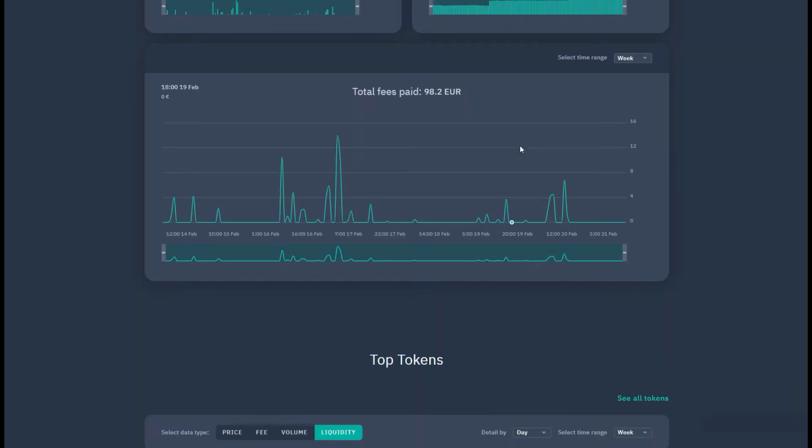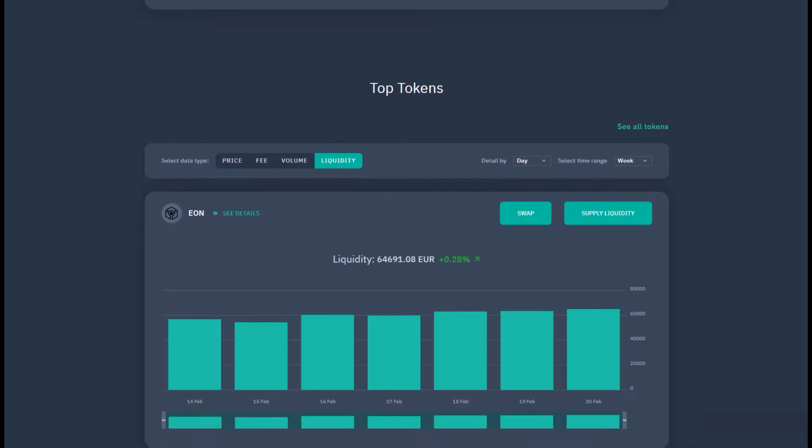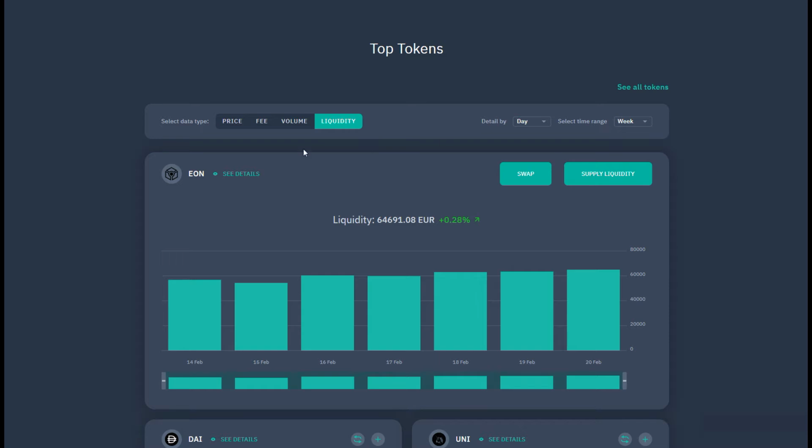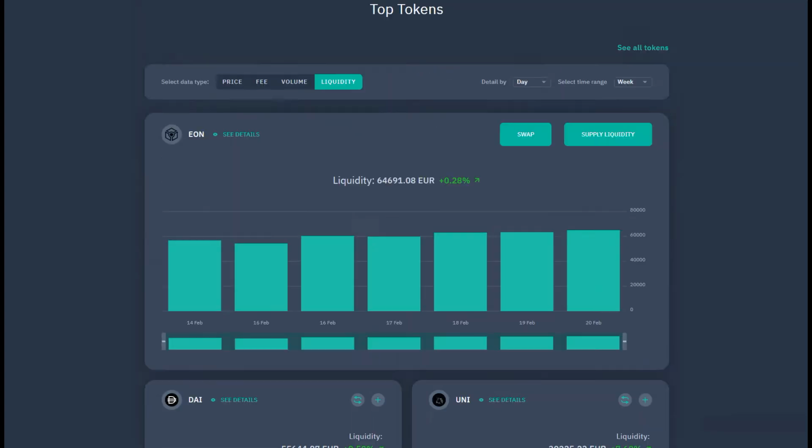Now, looking at the fees paid. So people who actually put in liquidity into the swap have earned 98 euros over the last 7 days. Now, that is split up depending on how much liquidity you put into which pair, but it's a great indicator to show that people are earning income with this system. On to the top pairs for the week, EON definitely takes the numbers, having a liquidity of 64,691 euros. That's just great, and that's up 0.28%. Now, the second place for liquidity is DAI at 55,000 euros and Uni there at 30,000 euros.